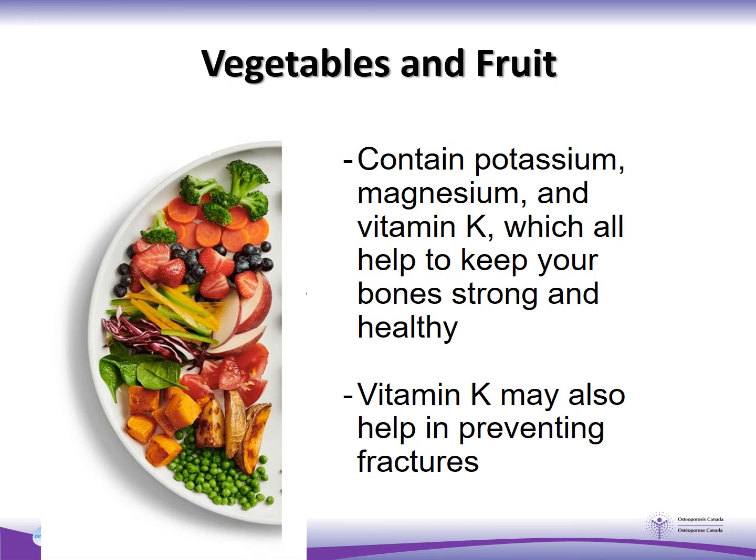It's important to fill half your plate with veggies and fruits. Vegetables and fruits have potassium, magnesium, and vitamin K, which all help keep your bones strong and healthy. Vitamin K, which is found in high amounts in dark leafy green vegetables like spinach, kale, and broccoli, may also help prevent fractures. Aim for a variety of different colors on your plate and enjoy your veggies and fruits fresh, frozen, or canned. They're all nutritious options.